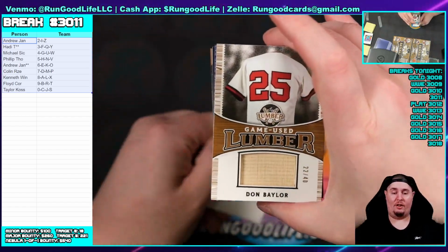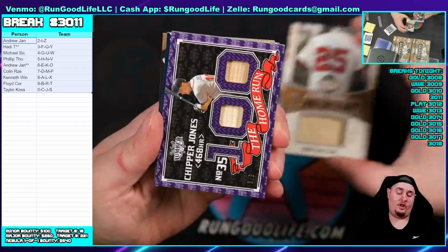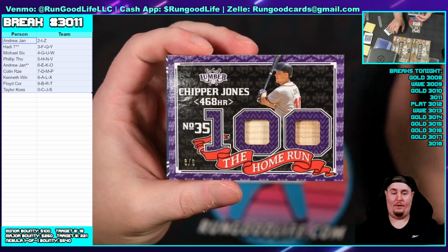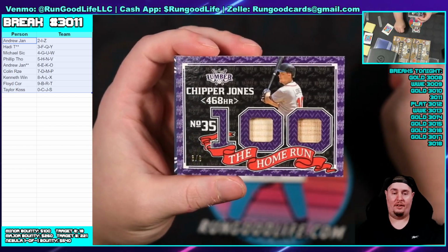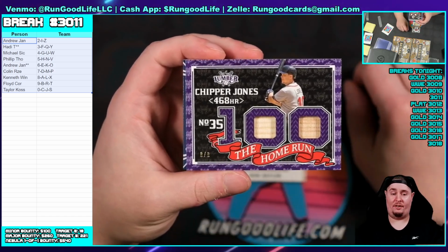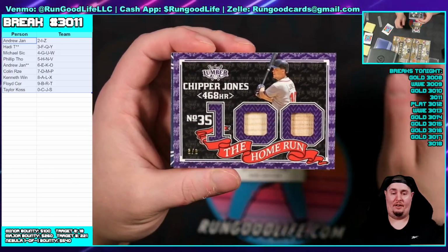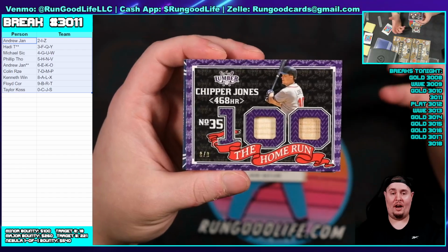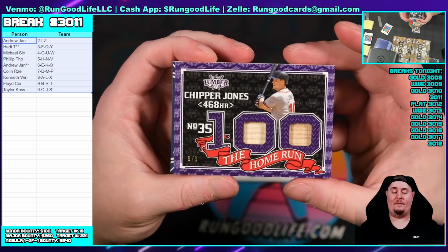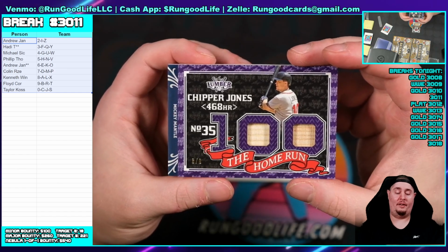We got Don Baylor, 22 of 40, going to the 2 spot. Chipper Jones, 8 of 9, for the 100 home runs. So I'm actually confused. I recorded a video of this. I pulled one of these cards. I don't know why it says 100 when it's honoring number 35. Maybe there's 100 people they're celebrating. I'm not sure. But I was very confused when I pulled one of these. 8 of 9 going to the 8 spot.